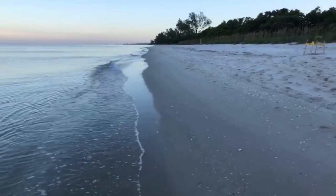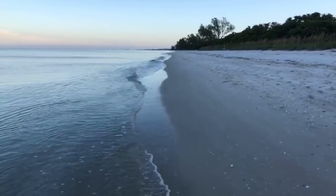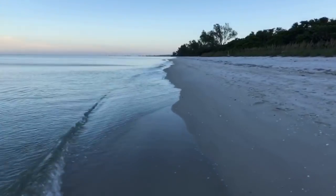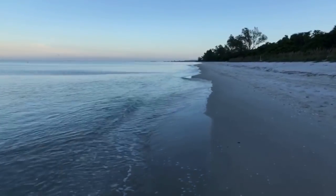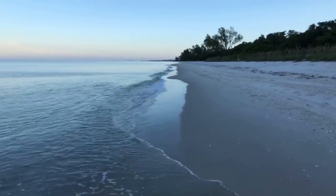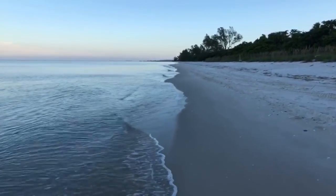I don't see a lot of shells down here, but we're at high tide right now. We are probably just minutes away from high tide. High tide is at 7:35, I believe, so we're getting really close. Low tide's around 1:30, so we got a while before this tide goes out.